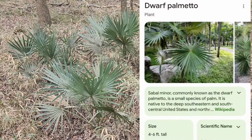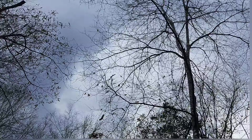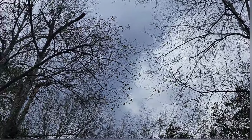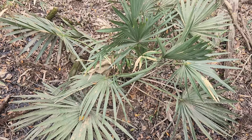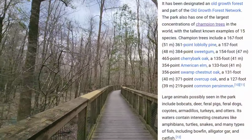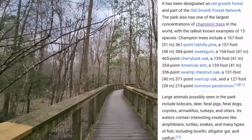South Carolina is known as the Palmetto State. There are many species of wildlife and champion trees in Congaree National Park.